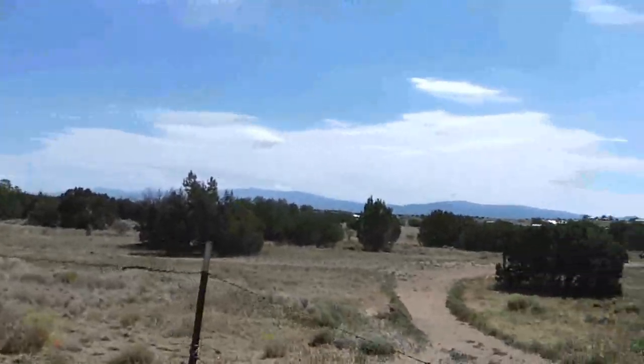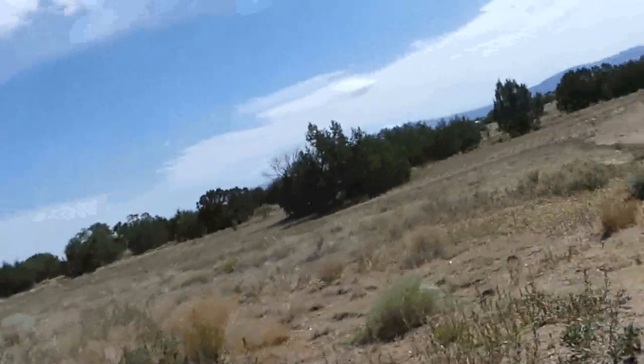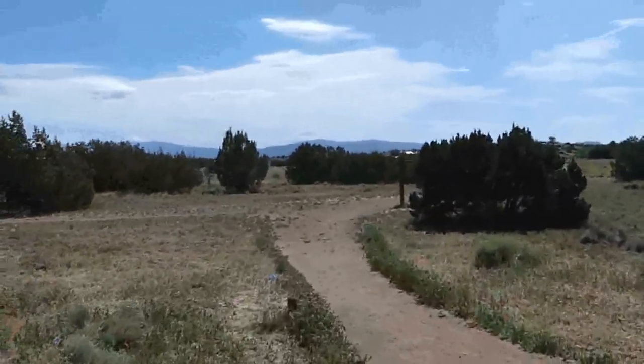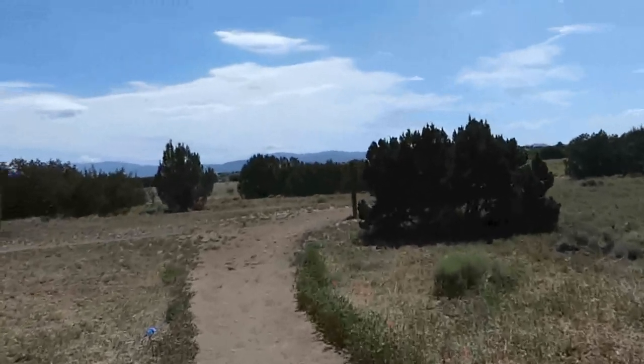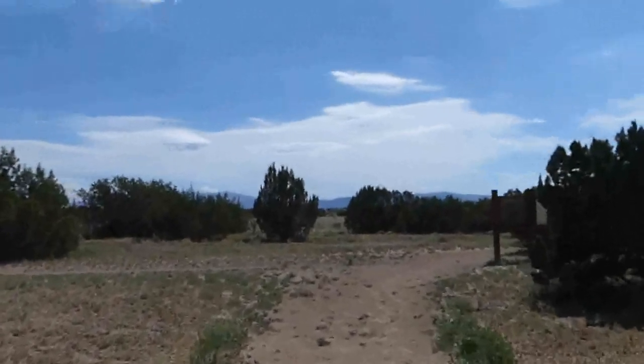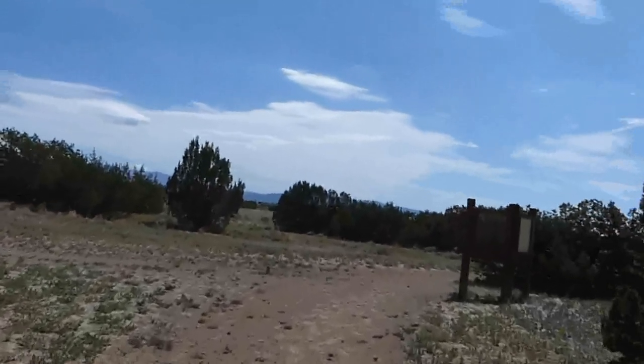I'm gonna go through the fence here so I don't have to walk all the way over there. Ooh. Hoping that the truck starts.